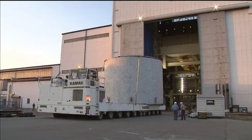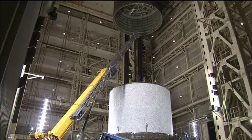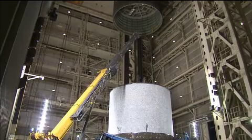Targeted for late this month, the test is being led by the NASA Engineering and Safety Center with the support of Langley researchers and Marshall engineers.